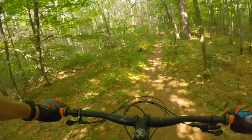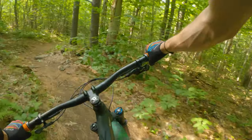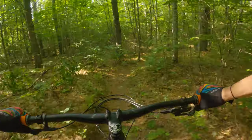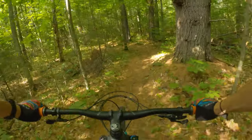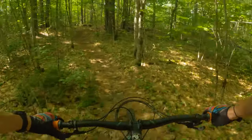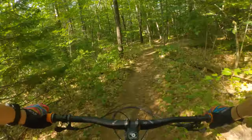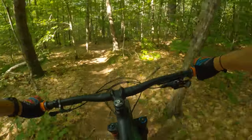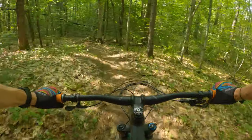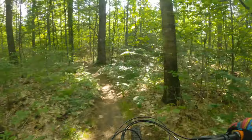This trail also has a bit of tech, and a little bit more downhill speed at points, although there's still plenty of twists and climbs. Guess this was the right way. Guess, let's hope.